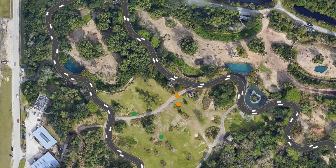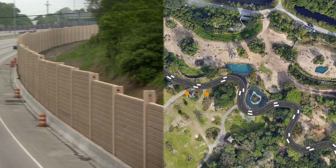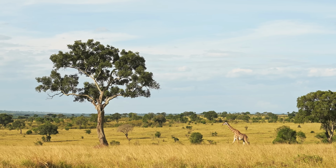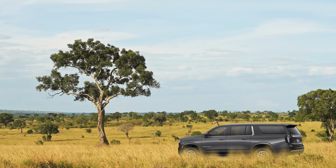The constant line of traffic might make it a little difficult for the animals to cross, but I'm sure they'll find a way. It's not like we're walling them off or anything. The guests will love the immersive experience of seeing a giraffe in the distance blocked by a Chevy Suburban and the sound of everyone's air conditioning on full blast.